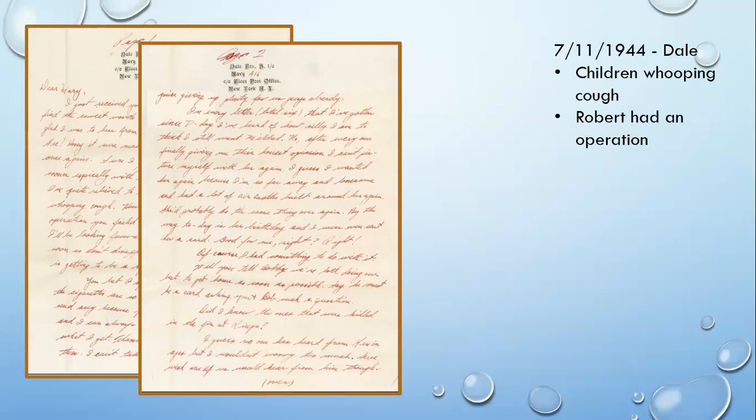In every letter, a total of 6, that I've gotten since D-Day, I've heard of how silly I am to still think I still want Mildred. No, after everyone finally giving me their honest opinion, I can't picture myself with her again. I guess I wanted her again because I'm so far away and lonesome and had a lot of air castles built around her again. She'd probably do the same thing over again. By the way, today is her birthday, and I never even sent her a card. Good for me, right? Of course, I had something to do with it.